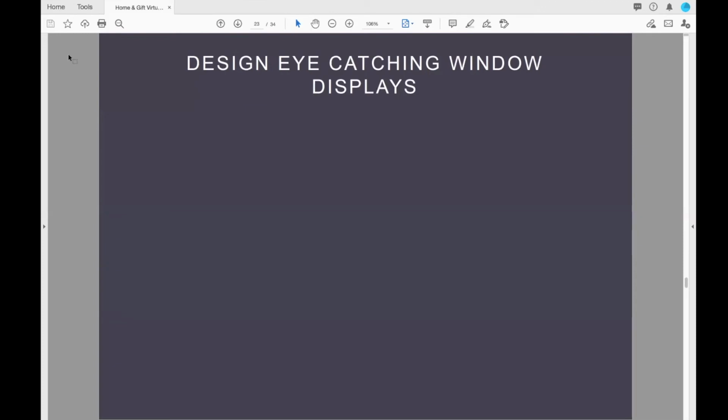The next thing to think about is designing eye-catching window displays, and obviously as we get towards Christmas, this is something you should be really thinking about now, about how that works for you. So you should align your window displays with your store VM plans. So new product that's come in, or product that you've got a lot of that you really want to sell at a particular moment in time, that should dictate when your window displays change.